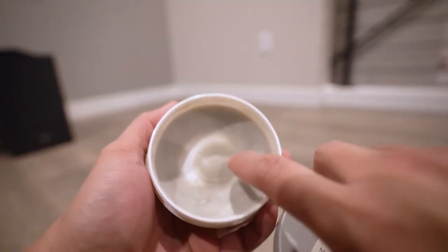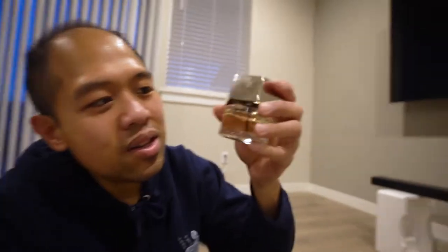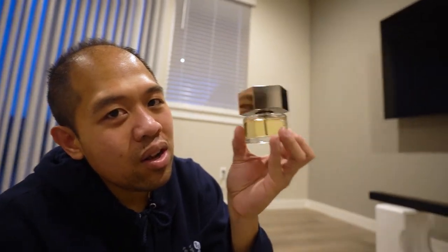Very matte for me. So the cologne that I use is the YSL L'Homme. It's a very natural smelling scent. It's nice and woody. Woody and sweet, actually. Very nice. You can see the golden, very light golden color. So nice. Just got done taking a shower.